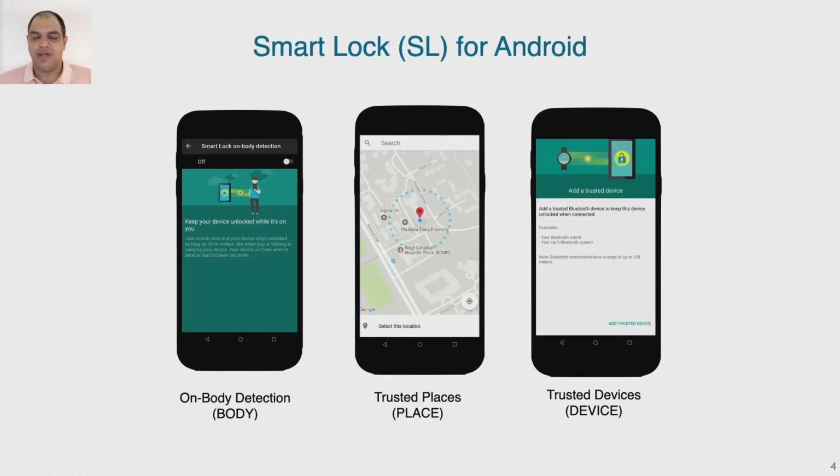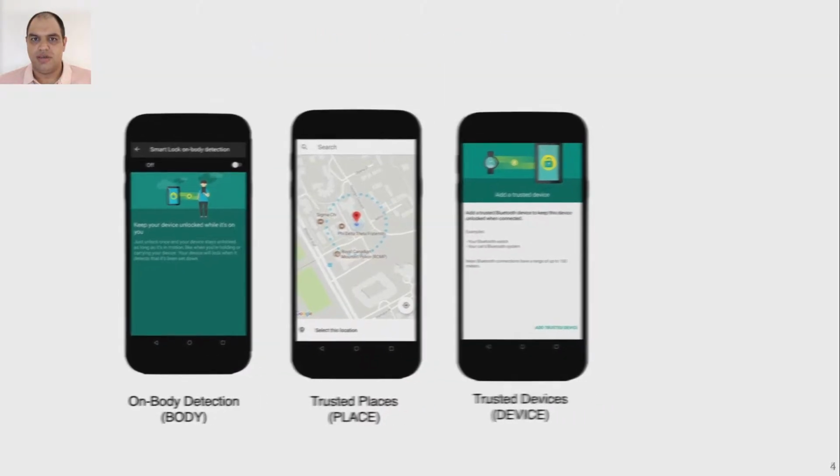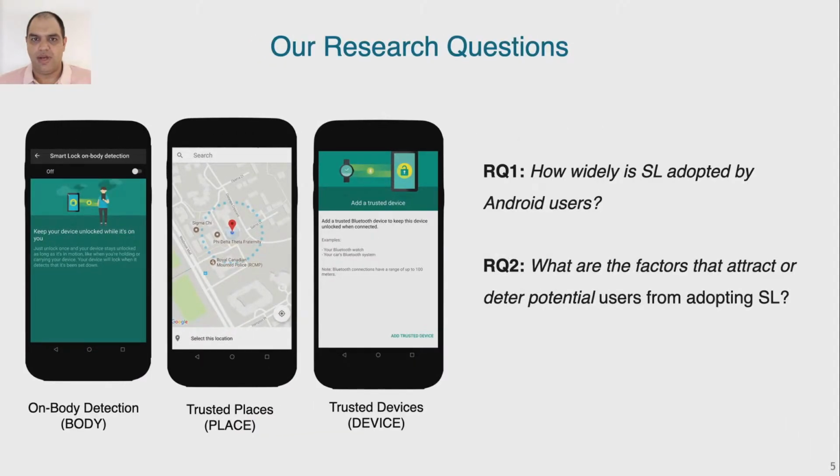To do this, we evaluated how a smart lock, which is the first widely deployed IA scheme available on most Android devices, is perceived by users. Smart lock provides three different IA methods. The first one, called body, uses behavioral biometrics, and the other two, called place and device, use contextual data. What we were interested in was to first understand how widely smart lock is adopted by Android users, and secondly, what the factors are that attract or deter potential users from adopting a smart lock.